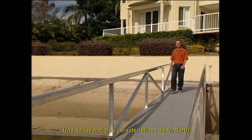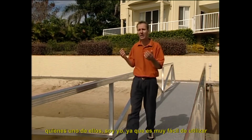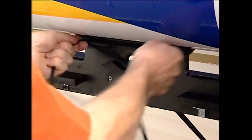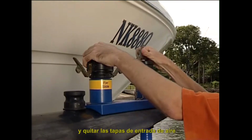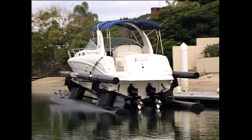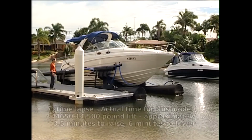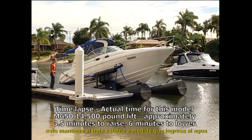One of the best features of the AirBerth boat lift system, endorsed by happy customers worldwide, of whom I'm one, is how easy it is to use. Launching your boat is simple. It's just a matter of lowering the tailpipes and removing the air intake caps. Your boat will gently lower into the water, stern first. Again, this keeps the boat stable as it enters the water.